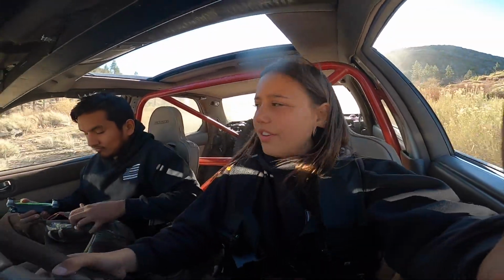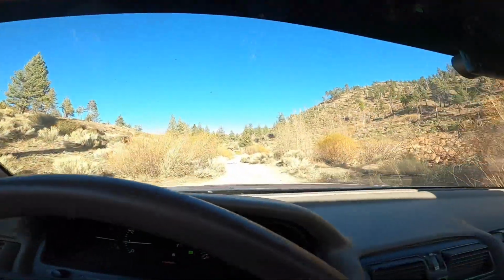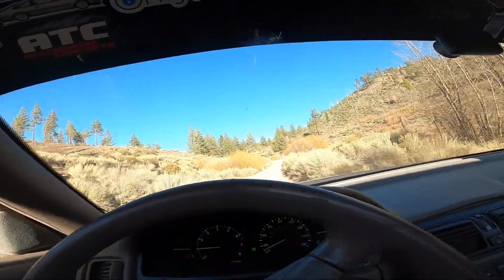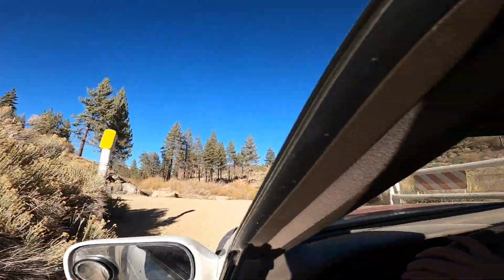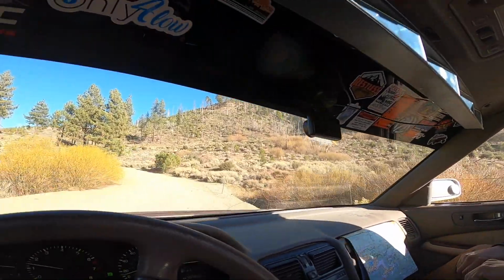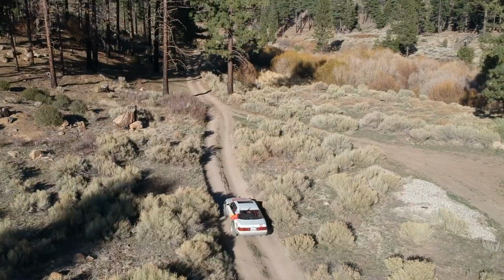Well, none of those trails worked out the way that we wanted them to, so we're gonna head back down the mountain like the normal folks. Yeah. But I mean, still drivable. See how it feels on the freeway. But that's the goal, is to always be able to drive what you brought home, so it was a success.